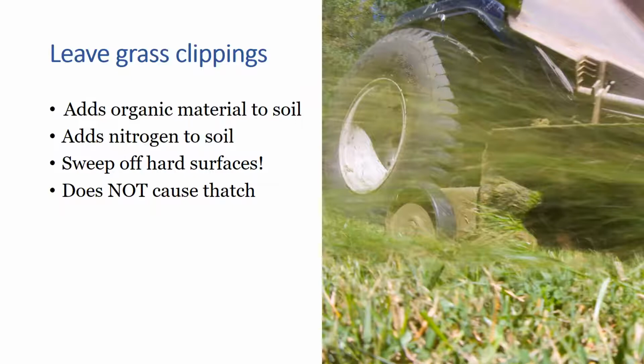Of course, importantly for water quality, we want to make sure that we're not leaving those grass clippings on any hard surfaces. So your sidewalks, your driveways, make sure you're sweeping those back onto the soil so it can be returned into the grass. And importantly, a lot of folks have this misconception that leaving your grass clippings causes thatch, which is that buildup of organic material down near the crown of the plant, and that is not true. Actually, grass clippings can help because the decomposition brings beneficial microbes that help break down thatch and organic material.